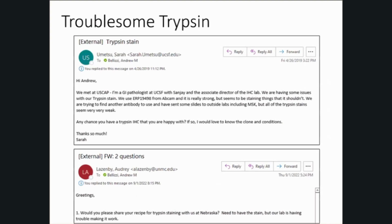And then trypsin's great, except I said, if you're the expert, you say that you're the expert. If you make yourself available as an expert, people present you the most interesting problems repeatedly over the course of my career. Here's an email from Sarah, IHC lab director at UCSF. This is from Audrey Lazenby, long tenured AP director at UNMC in Omaha. Lots of labs struggle with trypsin, and that's how I derive my research inspiration. We've got an important diagnosis, challenging differential diagnosis with a mainline diagnostic that people are struggling with. And if people are struggling with trypsin, I'm going to try to build my own better, best test.